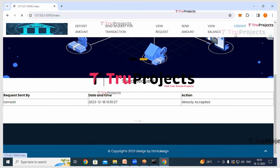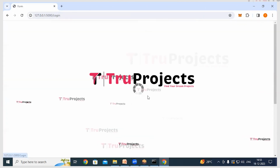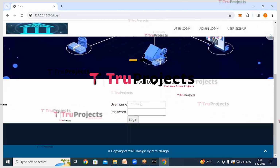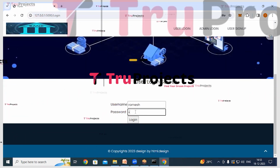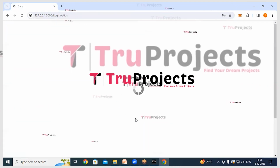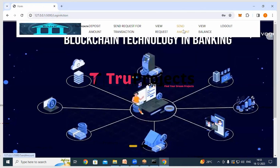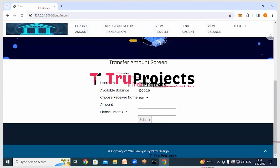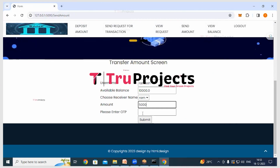Now click on logout. Now we log in as Ramesh. Click on user login link. Give the credentials of Ramesh and click on login button. Click on send amount link. So the amount would be 5,000 and OTP sent to our mails.